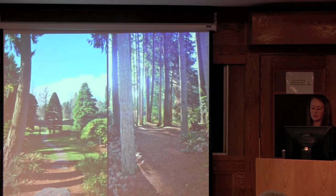The use of native plants at the Bloedel Reserve is focused on providing a tranquil experience. Currently, they do not have a formal education program.